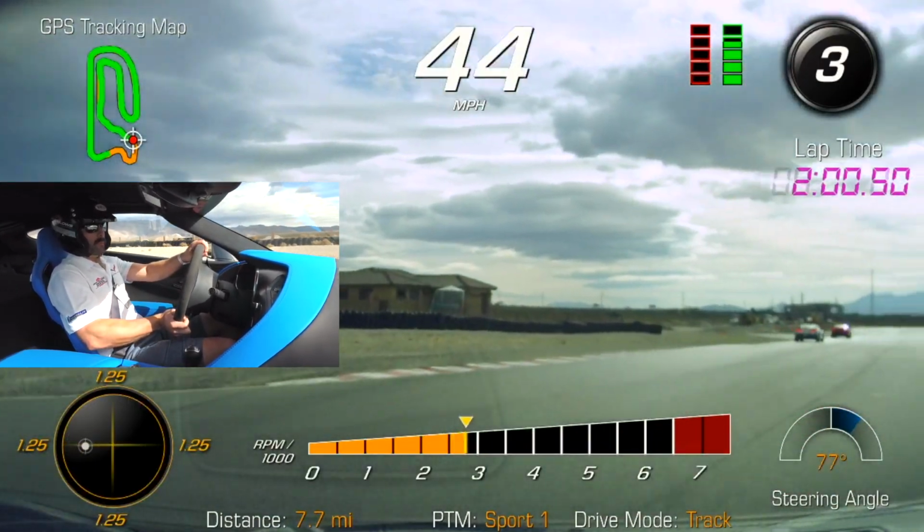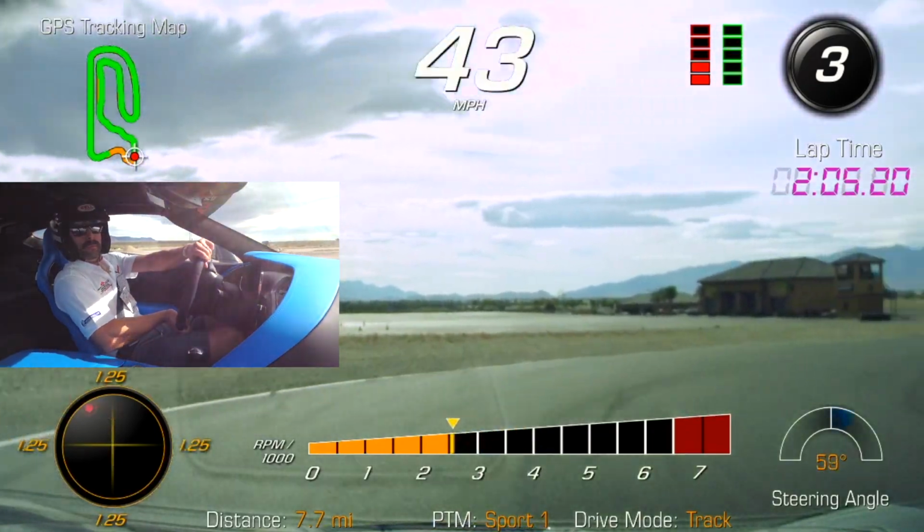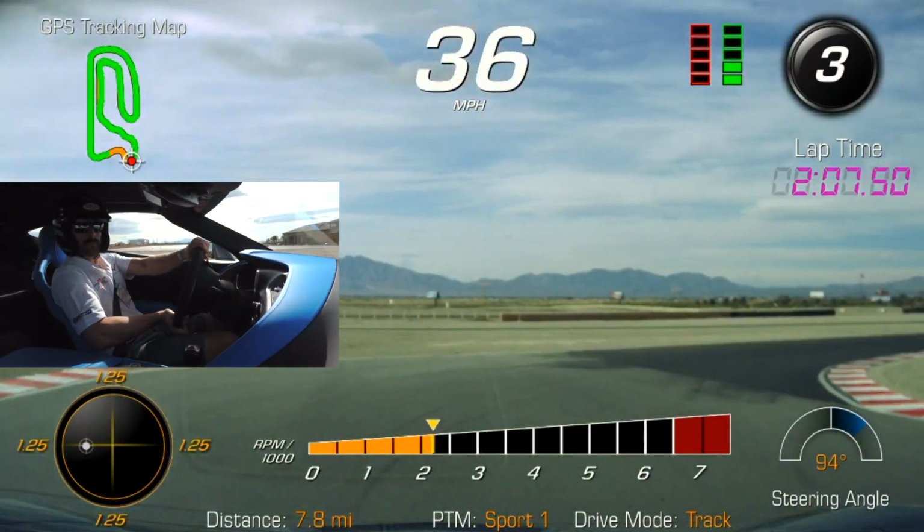Alright, on the brakes here as we're setting up for 8. Use the brake, hold the turn, be wide, there you go. Notice how wide I am. Now we'll cut it back. Now see how straight we are. There you go. That was pretty good there, Nate.